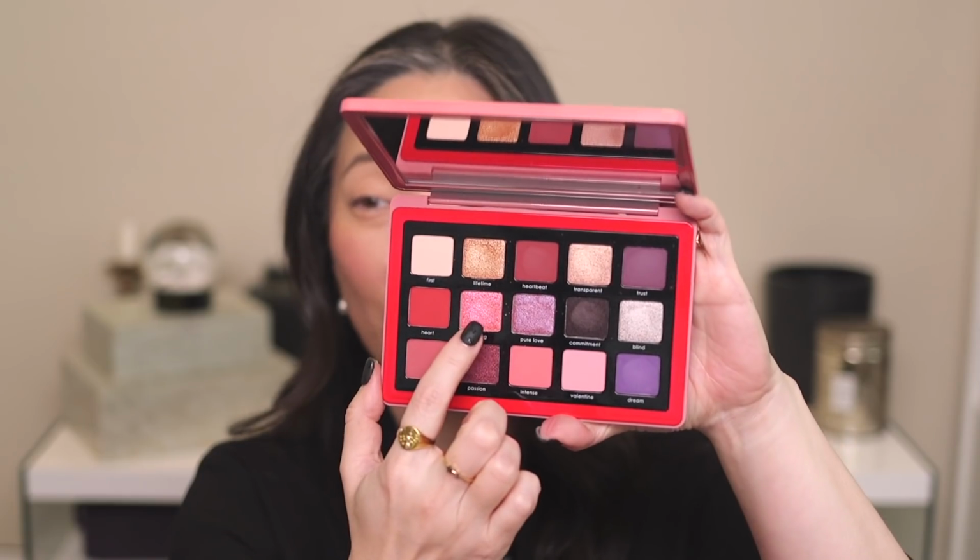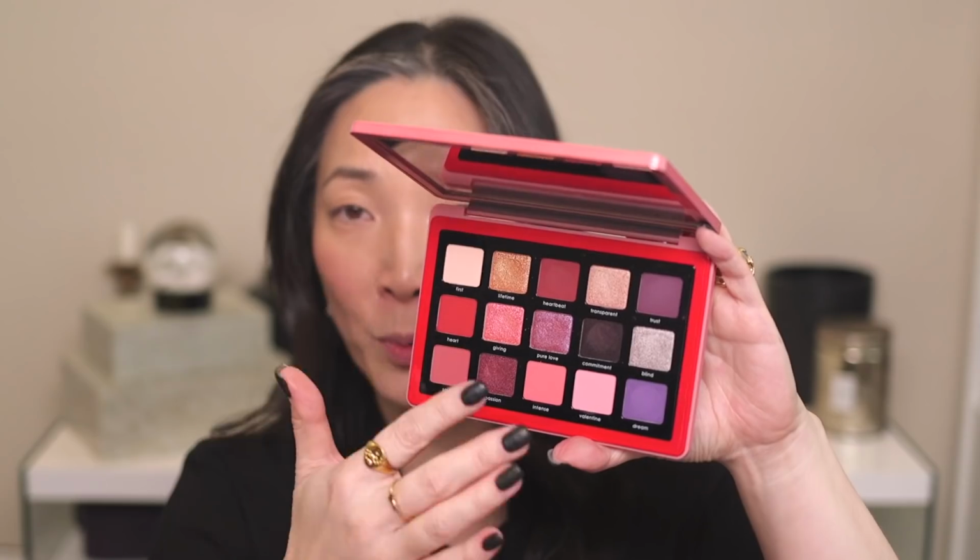And I have noticed, I think along with all of you, that matte shadows just generally aren't quite as impressive swatched as they can be when you apply them. So let's go ahead and play with this palette. I'm so excited. I definitely want to use this shade Giving, this duochrome pink color. It's so pretty. And I have to say, when I opened up this palette it actually looks a lot more pink in person than it does, I feel like, in the product shots that I've seen online, on Instagram, etc.